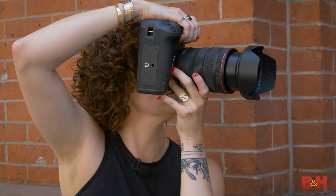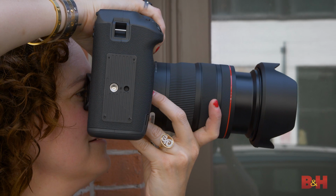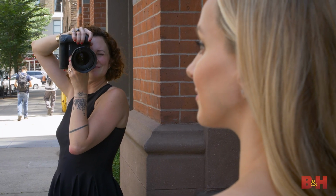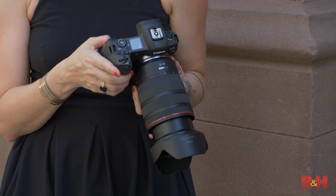So you can have the most beautiful subject in the most beautiful light in the most beautiful city in the world, but if your pictures aren't in focus, you don't have deliverable images for your clients. The nano USM in these lenses is incredibly important because you have fast and accurate focus for photos, and if you're shooting video, you have smooth and quiet focus, all of which are super important as a wedding photographer.